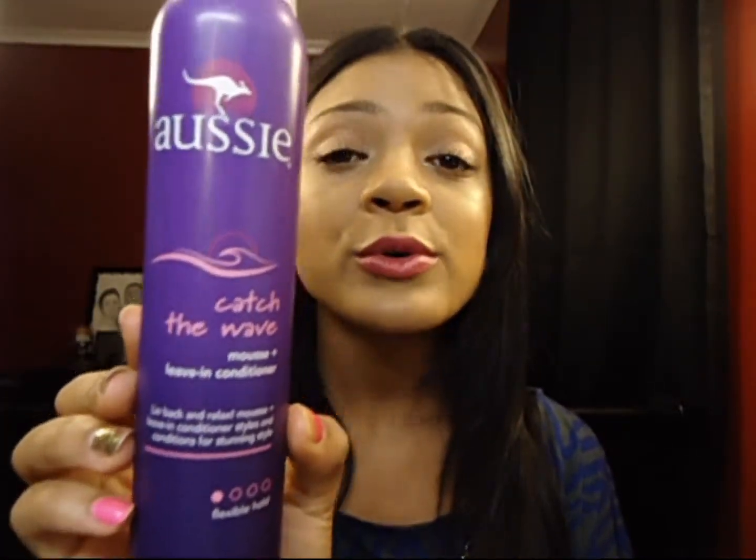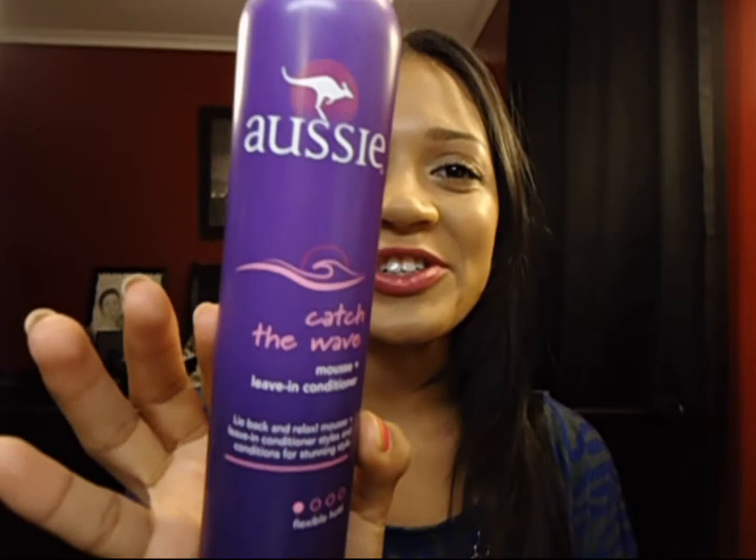So, one thing I use in my hair if I'm not going to blow dry and straighten my hair, which is pretty rare, because I don't really wear my hair curly that often because, I don't know, I like my hair straight. It's easier for me to manage. But I have learned how to tame my wild curly hair, and the product that I use to do that is the Aussie Catch the Wave Mousse Plus Leave-In Conditioner.